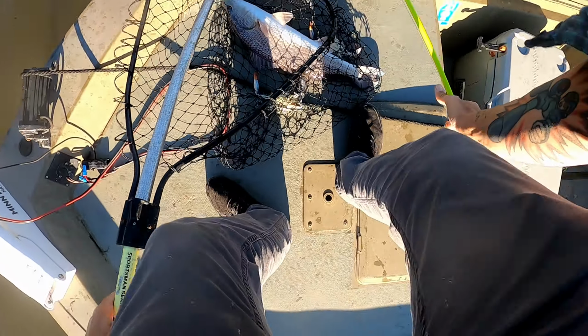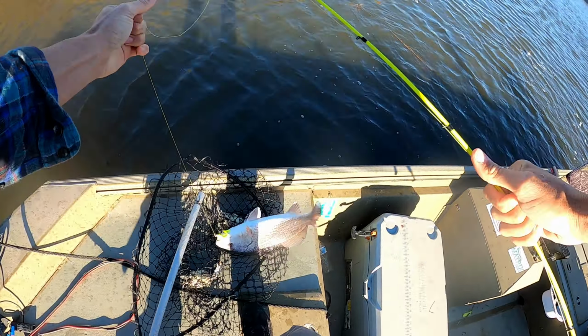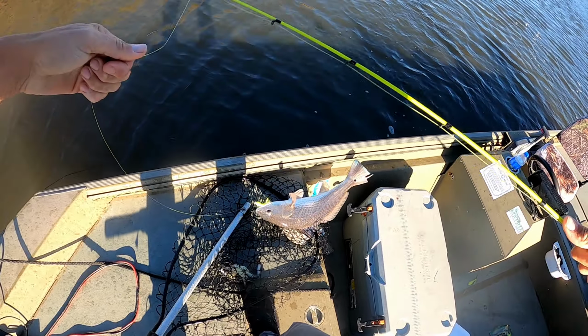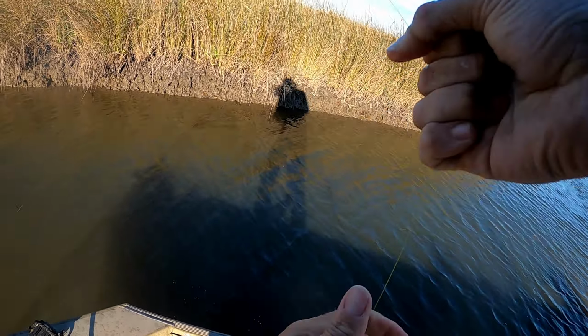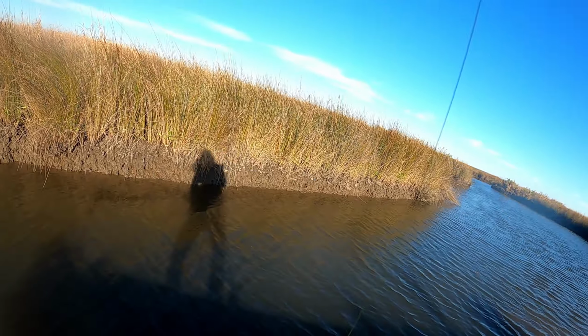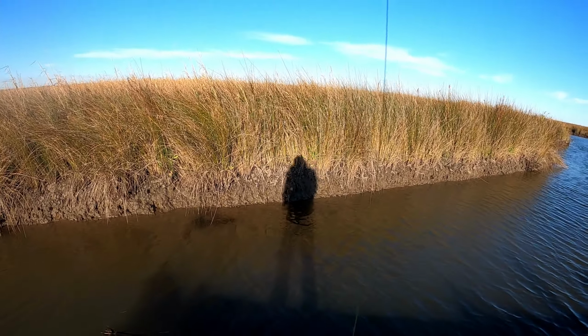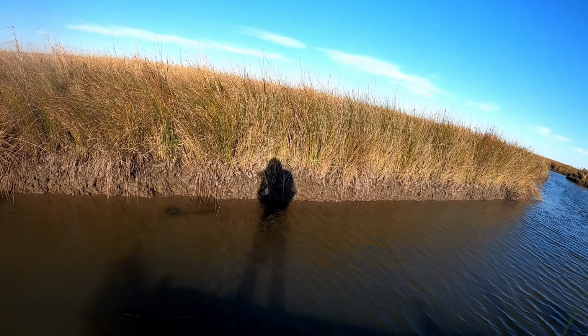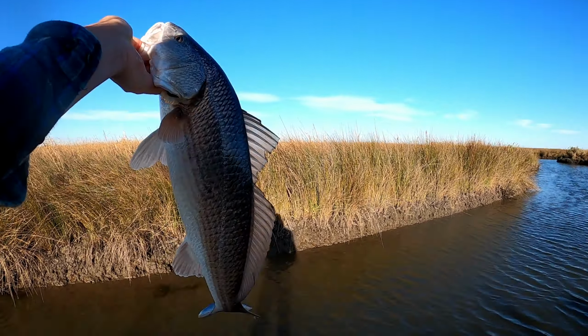Dance monkey. Oh my gosh, get in the net. You think I'd extend my net at some point. It's one of the better ones, kind of, maybe. I don't know. Beautiful fish, guys.